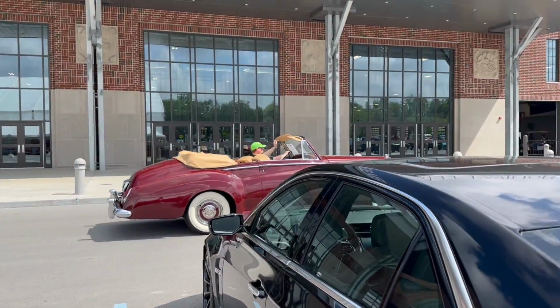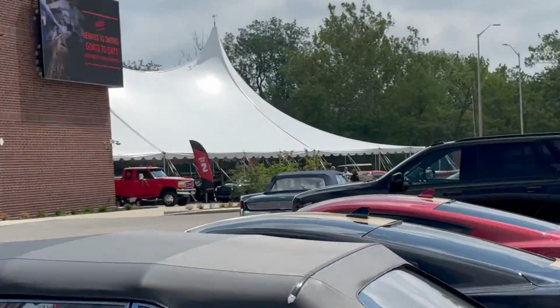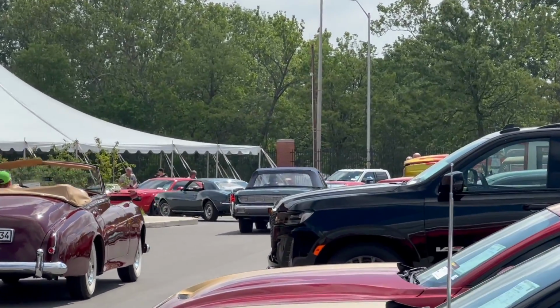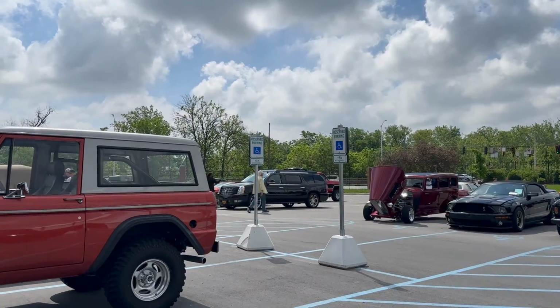Oh, and look at that Rolls Royce. I don't think that's a Rolls. Is that a Rolls? I think it is. We'll take a closer look once it parks. But yeah, that Lincoln looks cool. I don't know. Well, yeah, let's check out this Escalade.